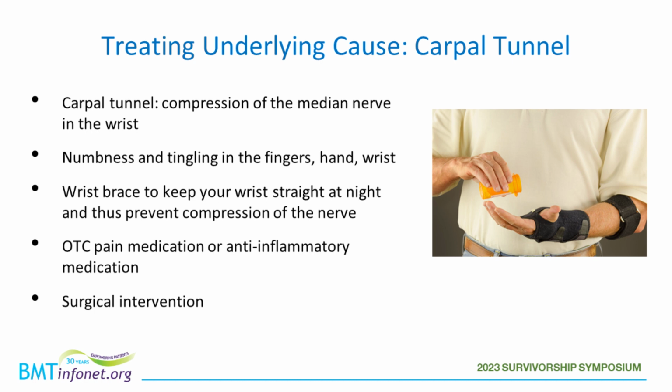And the best thing to do for this to start out is try wearing a wrist brace, especially at night, because people tend to move their wrists and keep them at flexed positions while they sleep. So the wrist brace actually keeps it straight to prevent that compression of the nerve. So a lot of providers will have you try to wear a wrist brace and see if that improves anything. And if so, then carpal tunnel might be the issue.